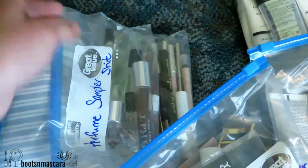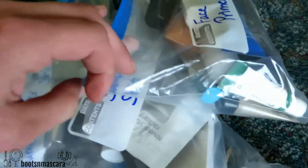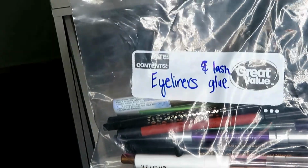Well, yeah. I'm cracking myself up right now. I labeled everything very in detail. Oh, it's pouring again. Yep.